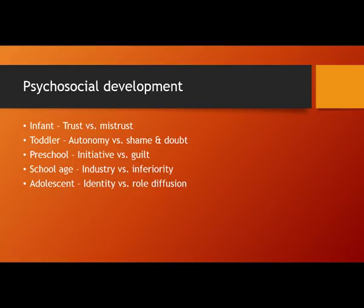Like, you might be in preschool, but if you're in the hospital, you might go back to autonomy versus shame or doubt, or even trust versus mistrust, especially if you never fully resolved that in the first place. So the infant, as we learned earlier, has Erikson's developmental task of trust versus mistrust. They have to learn that the world is a consistent place, that their parents are consistent, and that their needs are going to be met. And if that doesn't happen, then they're going to fall on the mistrust side, and that will severely handicap them the rest of their life.